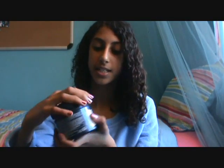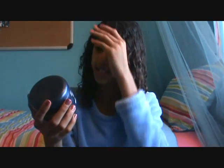I kind of like the scent, but it smells almost perfumey to me, and it's kind of fruity, but it's a little bit musky as well. It smells like a Bath and Body lotion to me. And this was $17, so it wasn't too bad for all of the product that you get, and yeah, I like that.